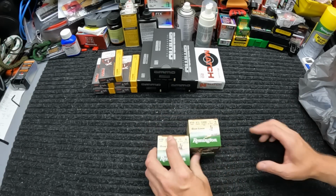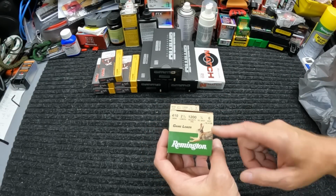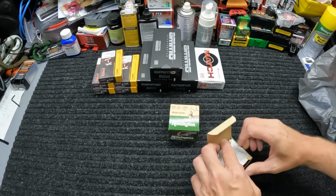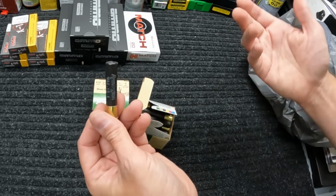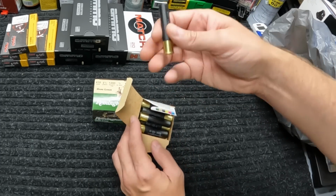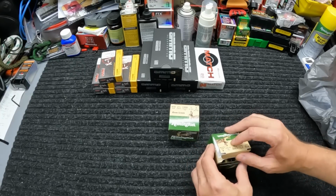in there, 2 little boxes of 410 left. The Remington Game Load 410, 2.5 inch, 1200 velocity. It's got a 1/2 ounce of number 6 shot in it. So really glad to see this in there. Number 6. I don't think I have any number 6 410. Most of what I have is like 8, 9, 7.5, and you know, the defensive critical defense stuff. So really glad I stopped by there and found this.